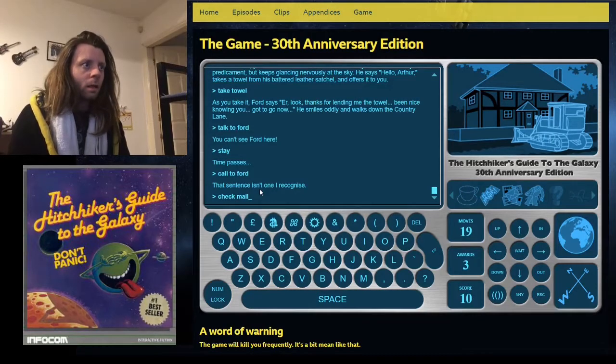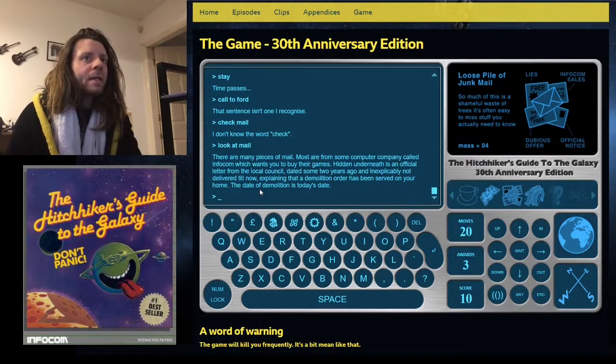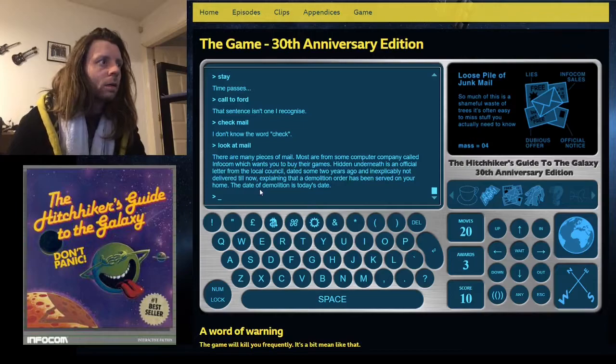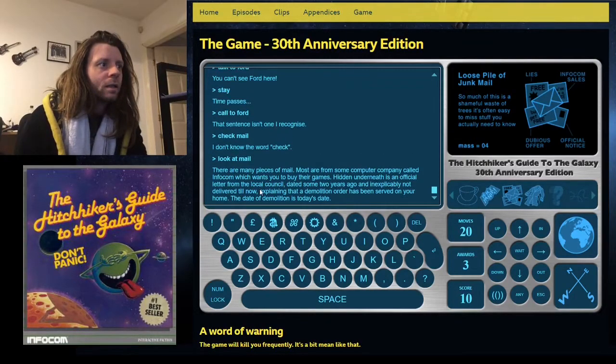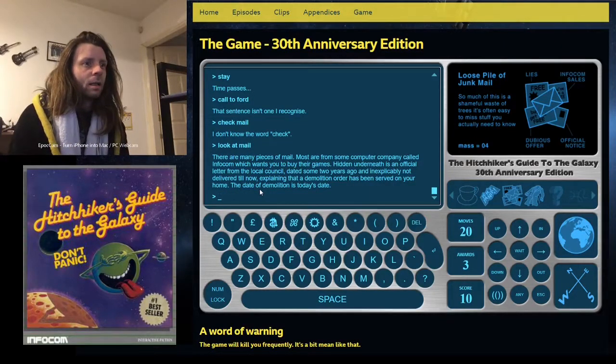Check mail. Look at mail. There are many pieces of mail here, most from a computer company called Infocom, which wants you to buy their games. Nice. Hidden underneath is an official letter from the local council dated some 2 years ago and inexplicably not delivered till now, explaining that a demolition order has been served on your home.